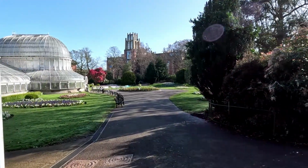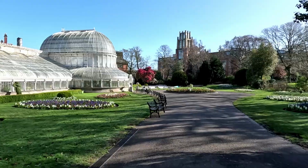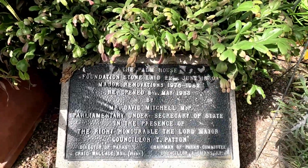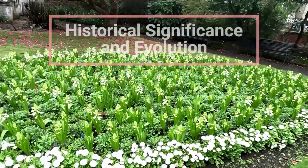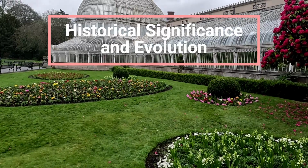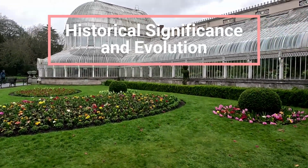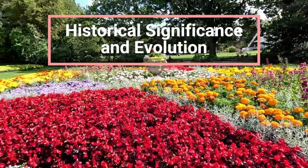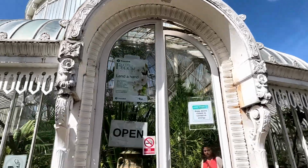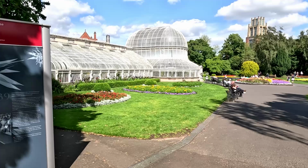The Palm House in Belfast's Botanic Gardens is a symbol of Victorian-era innovation, horticulture, and architectural design, playing a crucial role in the history of Belfast and botany. 1. Historical significance and evolution. The Palm House is one of the oldest examples of a curvilinear glass house made from iron and glass, a structure that revolutionized botanical gardens around the world.